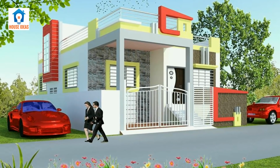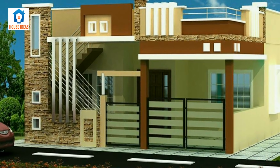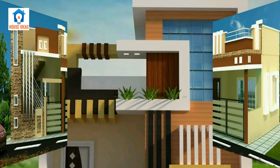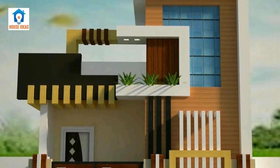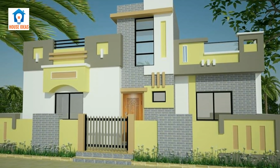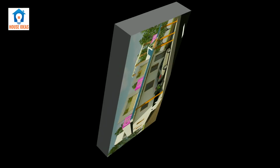The front elevation of the house with the roof garden is very nice to see and the color combination is very good. This color combination of house is beautiful and got so much space in front of the house to park 2 to 3 cars. This is an attractive color combination of a house having garden area and front elevation. This house got 2-wheeler and 4-wheeler parking.